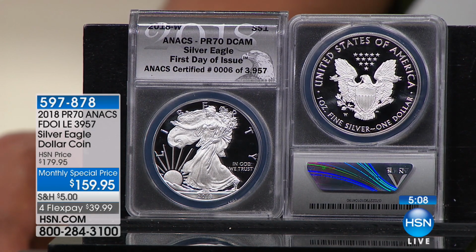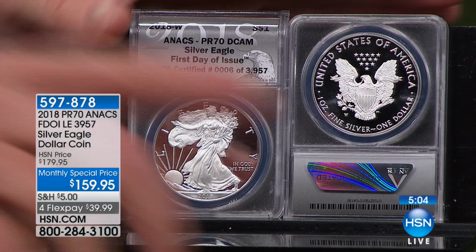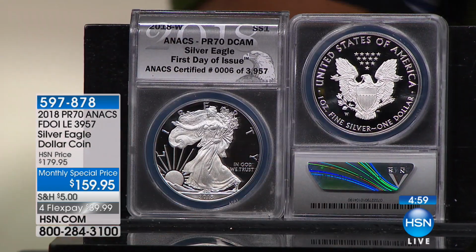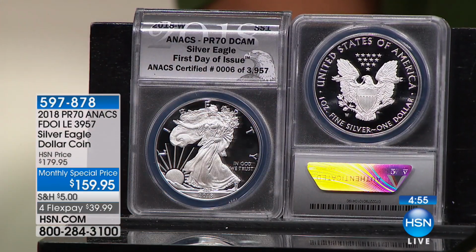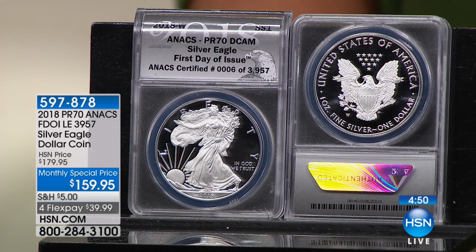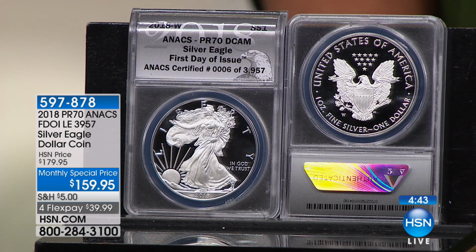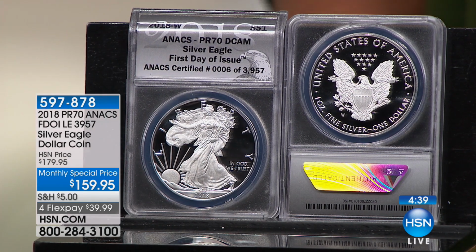So $159.95. If you want this coin, and every collector does, it's the most popular presentation coin put out by the United States government. Of course, it comes with the red oak presentation box that you're going to have right there. When you get this, and everybody wants it, this is your last and final opportunity to get it at $159.95, is today. I have a big primetime show tonight. If we do not sell it out, anything that's left over will literally be $179. It's like throwing away a $20 bill is ultimately what it comes down to.